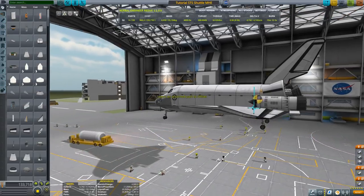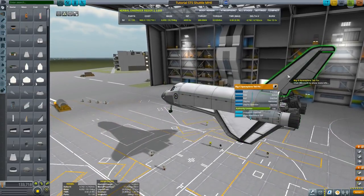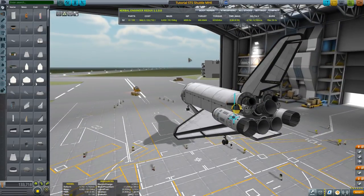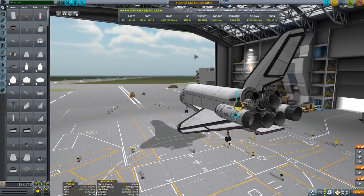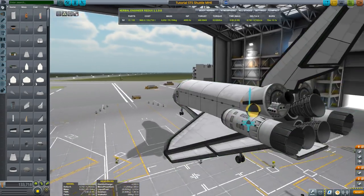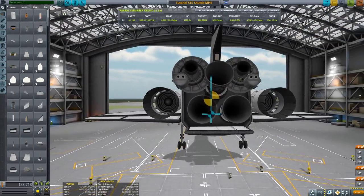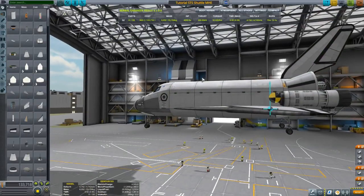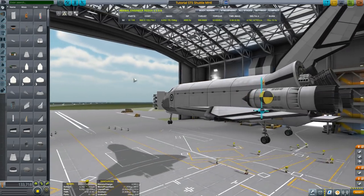It remains a pickle, comrades. It remains a pickle. It's because we have so much fuel in there, but that's supposed to be like that. We didn't do anything unreasonable there. So how do we do this? How do I do this?